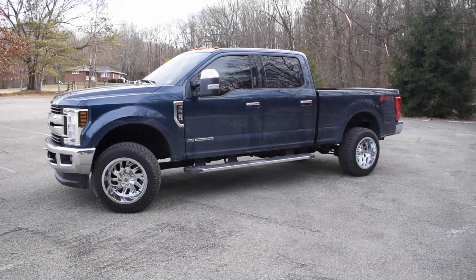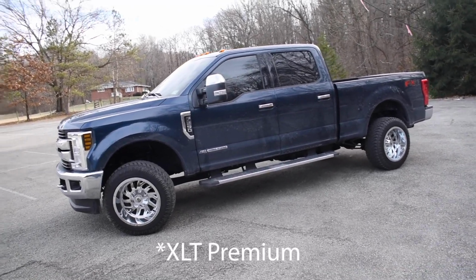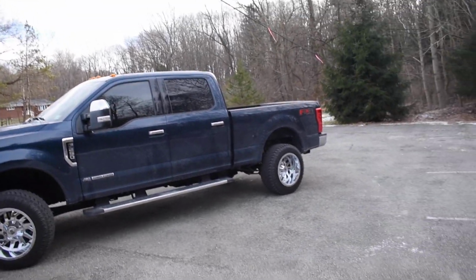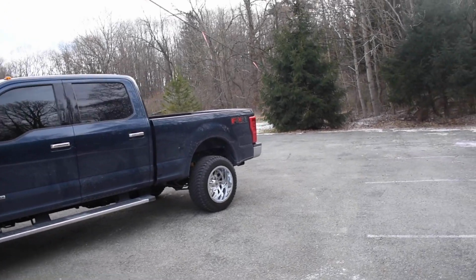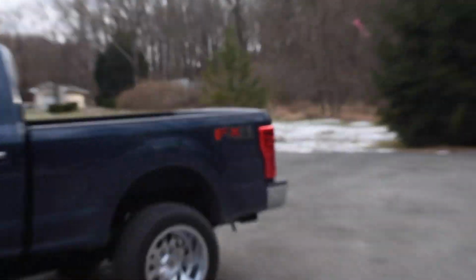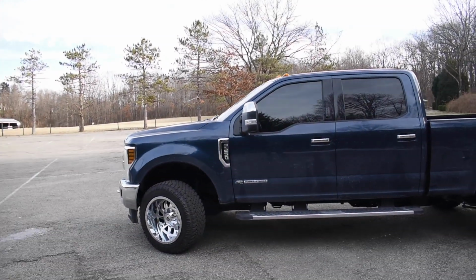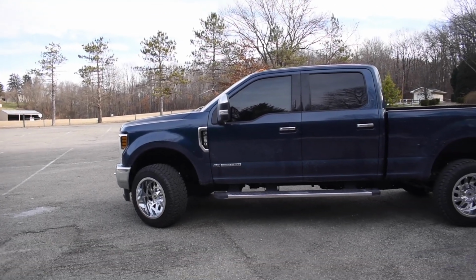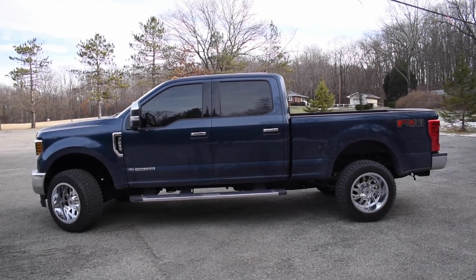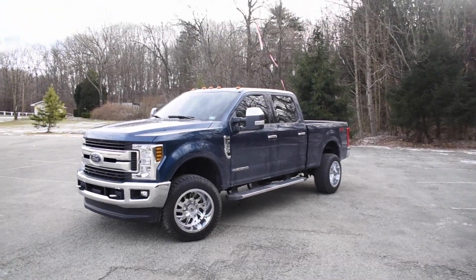It's freezing outside, so I'm gonna try to do this as quick as possible. This is a 2019 Ford F-250 XLT Platinum crew cab, standard bed. I'm not sure what Ford calls her, standard bed. Standard like 6.5 foot bed truck. It is 4-wheel drive. We have the FX4 package, and it is a 6.7 liter Powerstroke diesel engine with a 6-speed transmission.